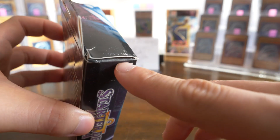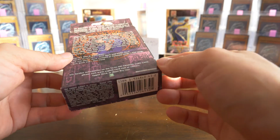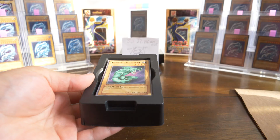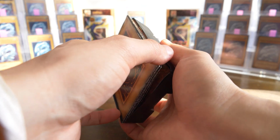Clear plastic, clear sticker plastic on the sides, so that's a good sign. That's been consistent with the other SDK first edition starter deck. Let's see what's inside. Okay, let's take the bubble wrap off. This did a good job in actually keeping the cards in there. None of them are flying out. Oh yes, and right on the bottom, I could feel it.